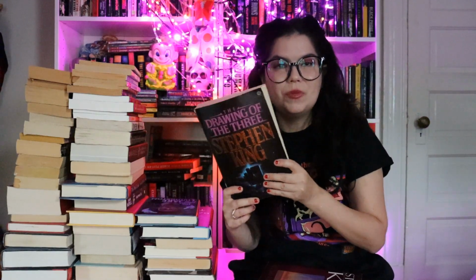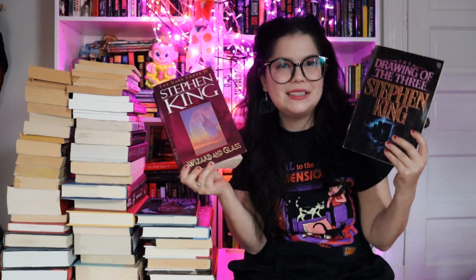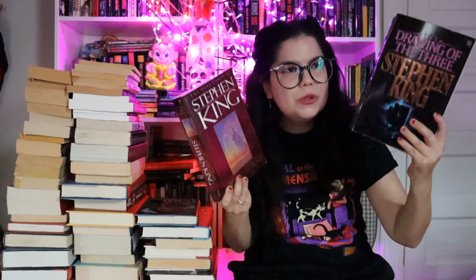Who knows? I have so many King books, and I'm trying to go through them and get rid of duplicates, because also Alex, if he's at the thrift store looking for something else and he glances over and sees a King book, he will just buy it, especially Dark Tower books. So for some reason we just end up with multiple editions of Dark Tower books.